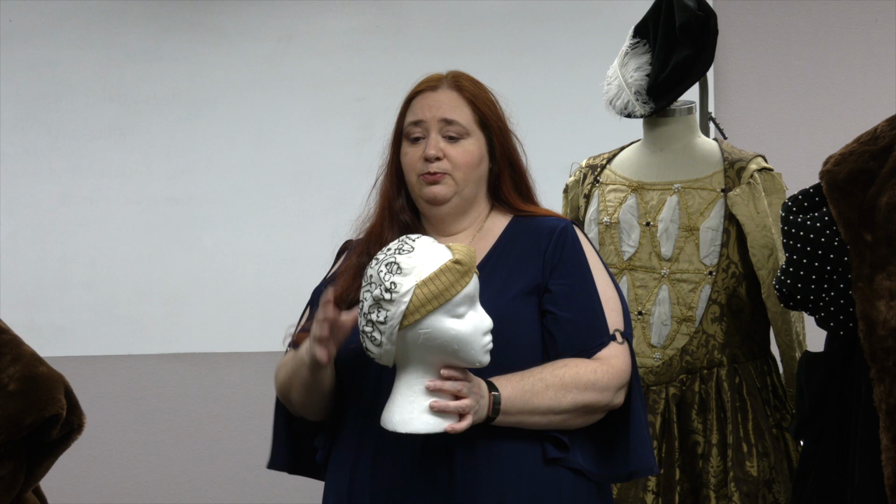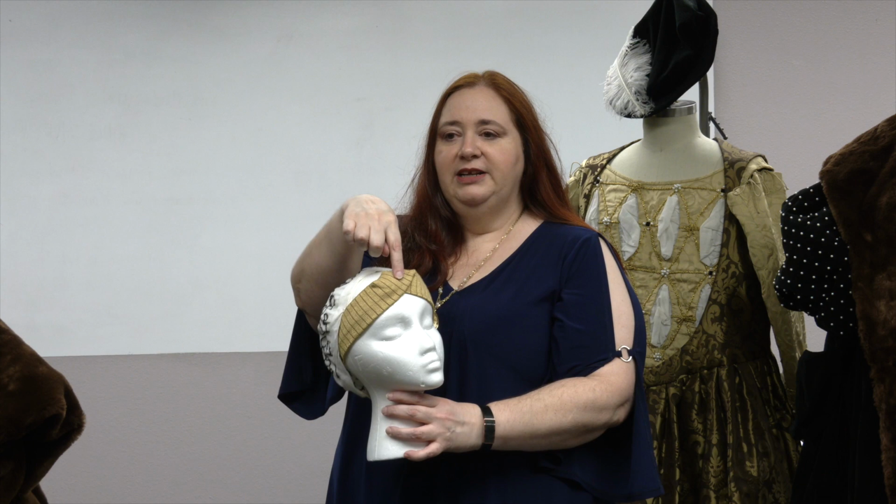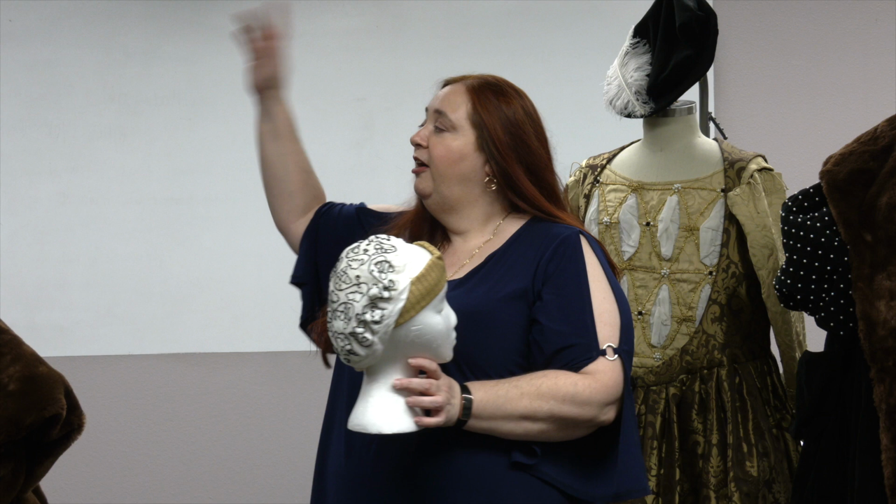So there's a lot more involved in wearing a gable hood, and there's reasons, because this keeps that pressure point on the side and your front, and this keeps the hair, your grease from your hair, from damaging the inside of that hat.